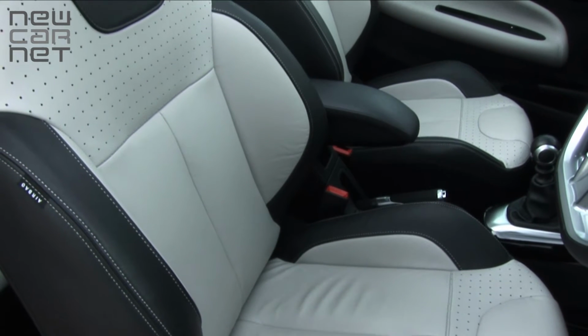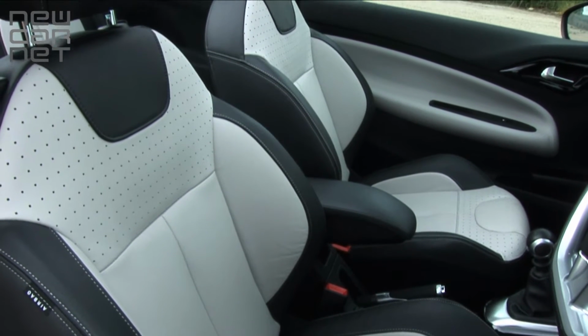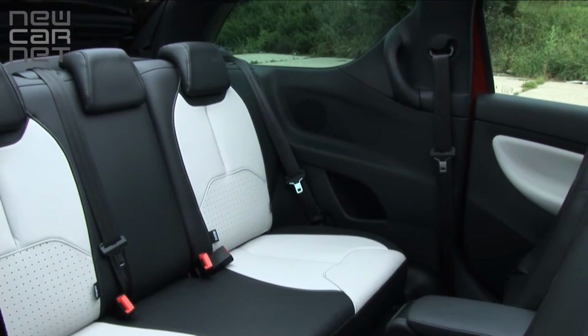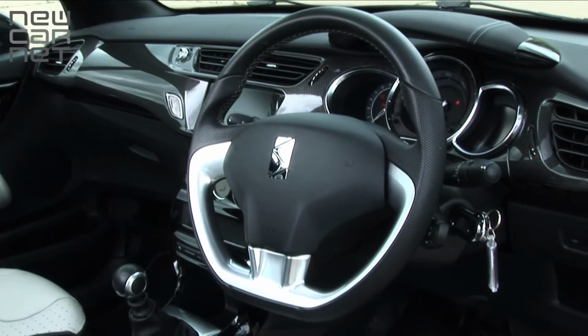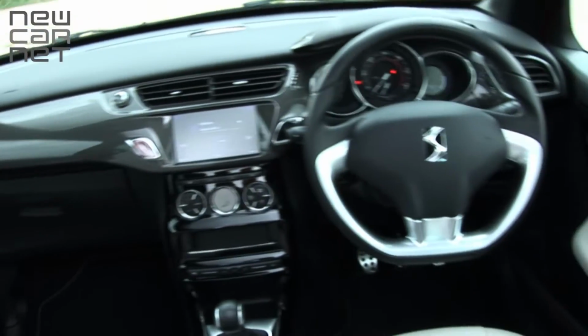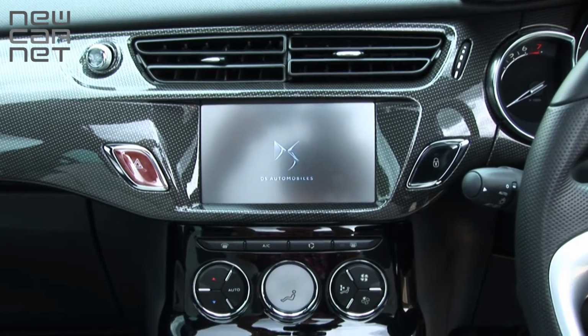Inside there are new trims and design schemes, including the high-quality grey and black leather pack, an £800 option fitted to our test car, as well as a range of technology upgrades to enable you to connect your smartphone and interact with the new 7-inch colour touchscreen.